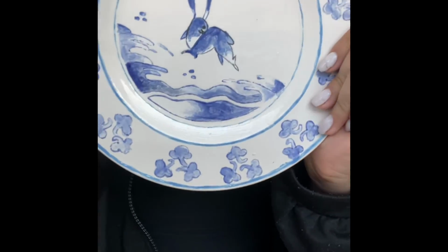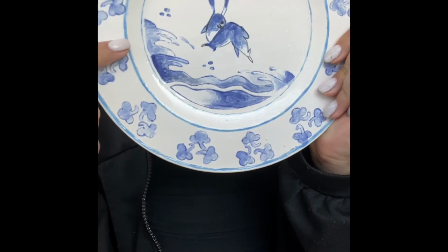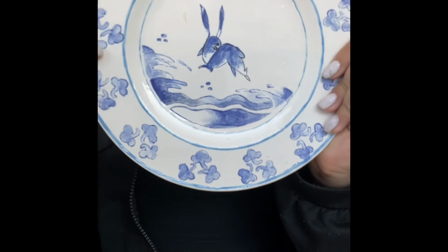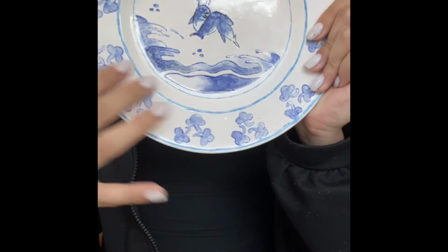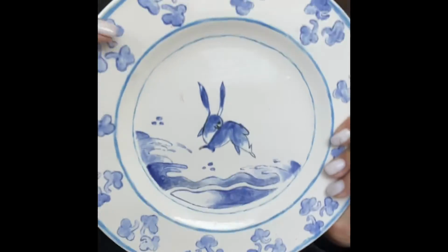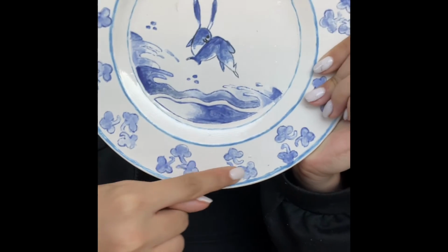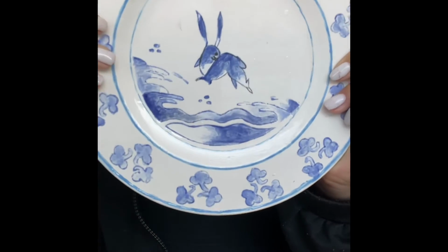As I explained earlier, there is a hare leaping over these ocean waves, a form of water. I'm not 100% sure what these waters were. And then, as I explained, there were clover-like pieces of art surrounding it in a circle.